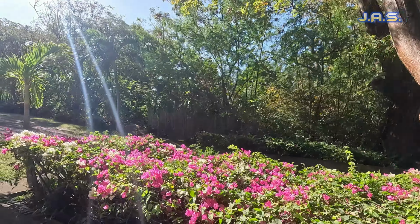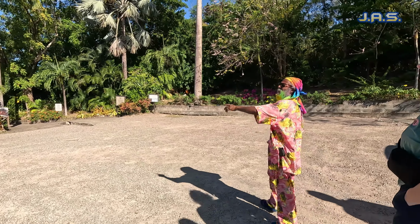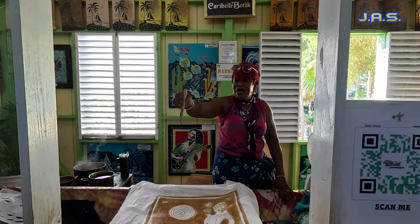They had gardens. They had things you can buy, like souvenir shops. They had paintings and things like that. They had this woman doing a demonstration of how they make their paintings and their oil paintings and stuff like that right here.